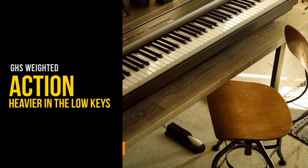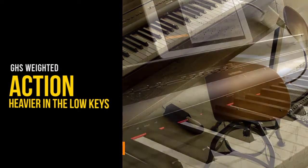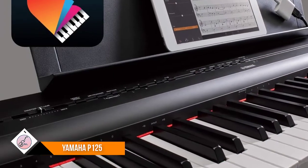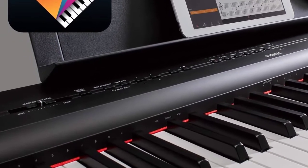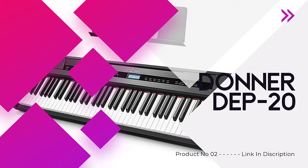Split mode lets you play a different voice with each hand. USB to host connectivity with MIDI and audio transfer means you only need one cable to connect to your music making software.